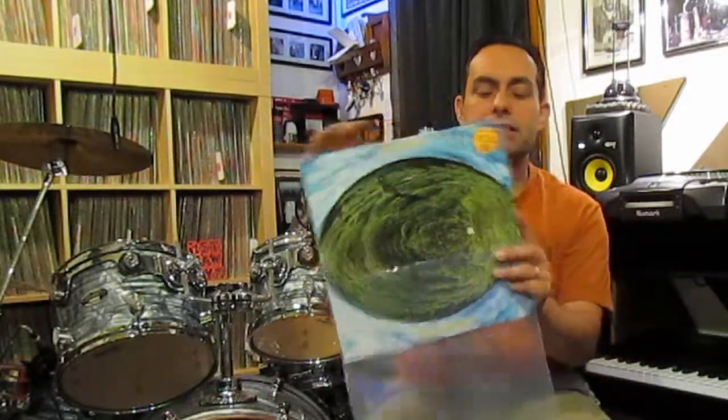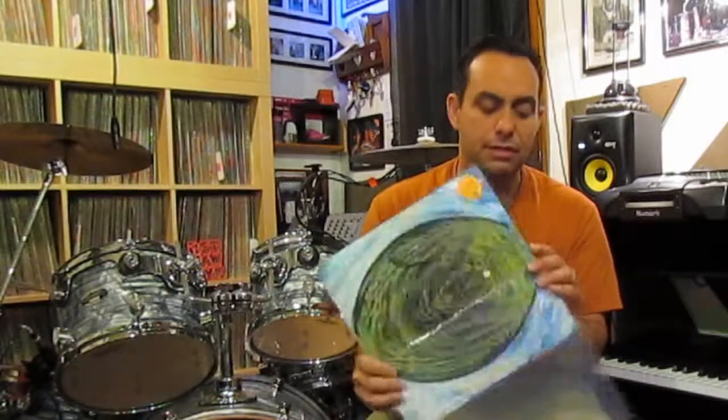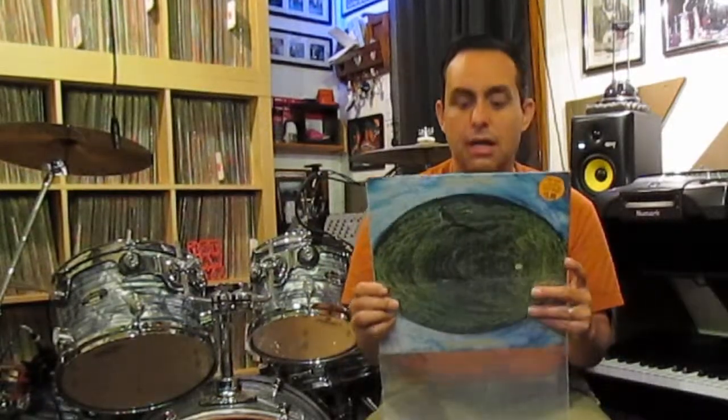Another one I found was Mike Oldfield. What is this? Hergest Ridge? Is that how you say it? I heard a little bit of this, I YouTubed it, because this is still sealed. It sounded really good, so I'm probably not going to break the seal on this.